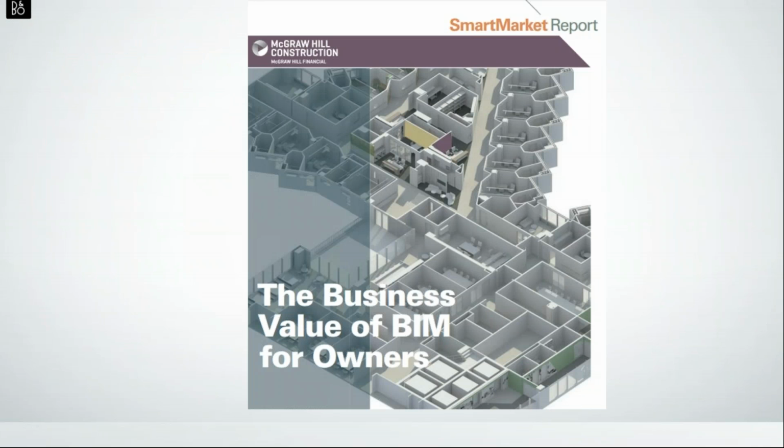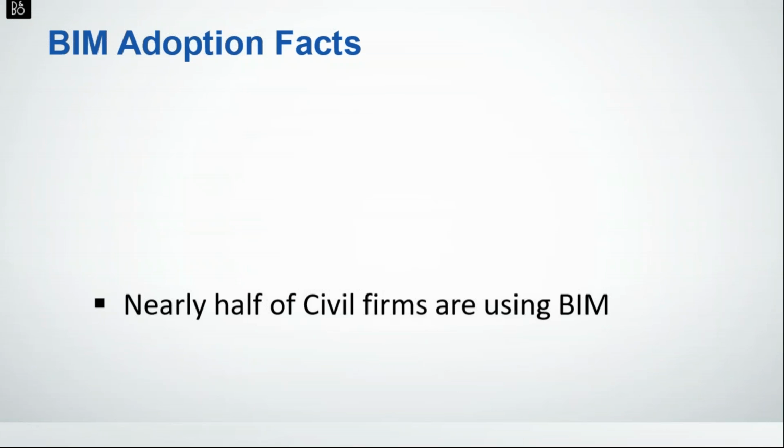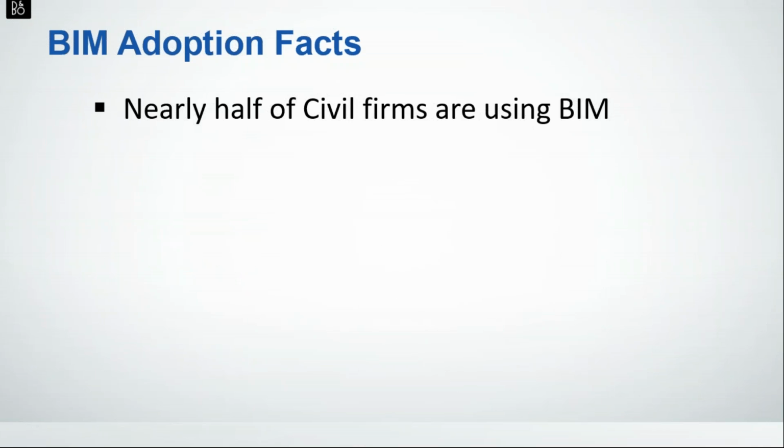It's a beautiful thing. All right, so here's the Smart Market Report. Oh, I should put on the new one. It's the same idea though. You're going to look for the one that says Dodge, because they're the ones who bought the Smart Market Reports. There's tons of them out there. I just put this one up here, the Value for BIM for Owners. There's a bunch of them out there, and just to remind you to go take a look at them. I'm only going to show you a few of these because they get really boring. And this is, once again, for general BIM adoption facts, so you can see where the world is going.